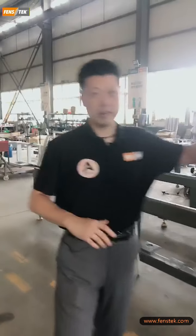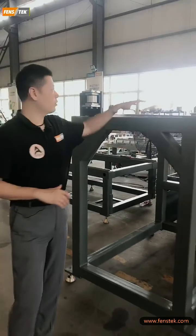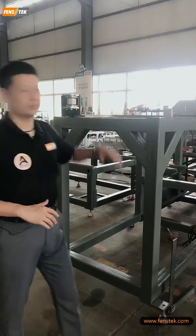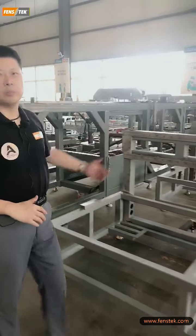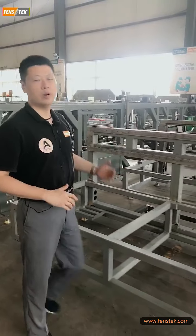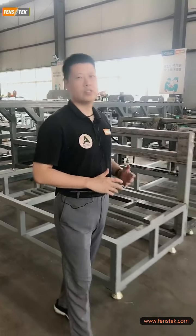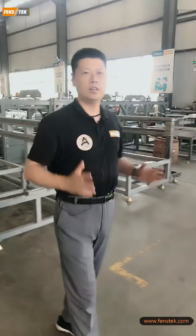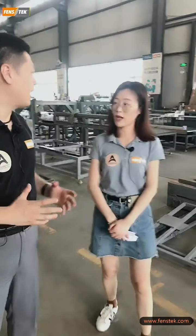And then here is the main gantry bridge of our cutting center. Again, we are using the square linear bearing system. And this is the exit part, the offloading part of this fully automatic CNC cutting center. So this is about the machines we are currently building at the moment.